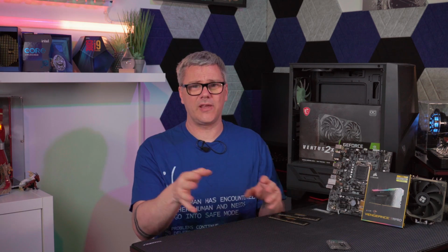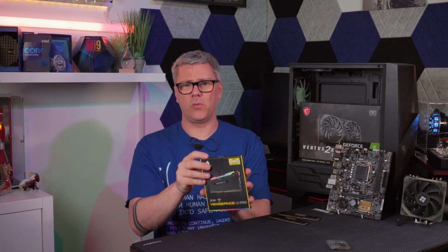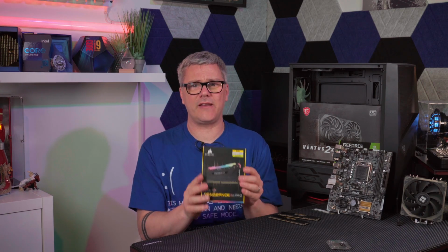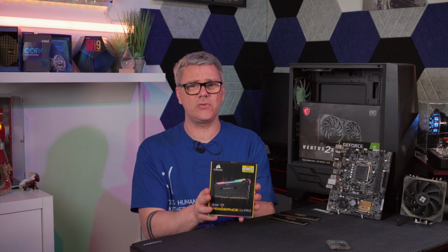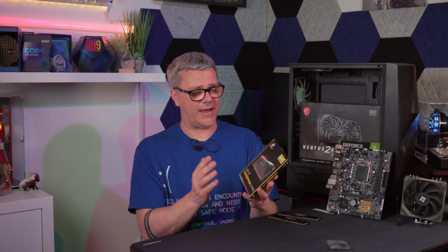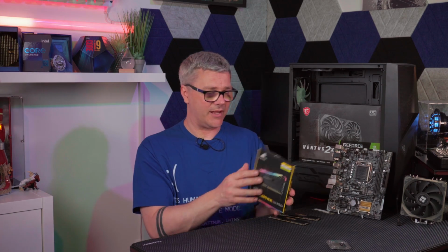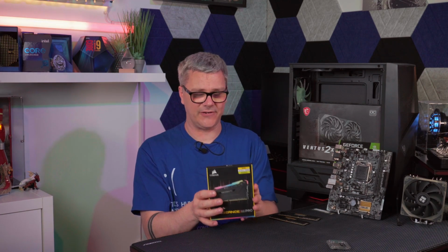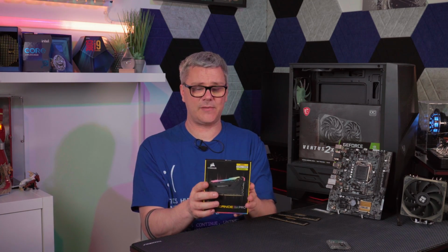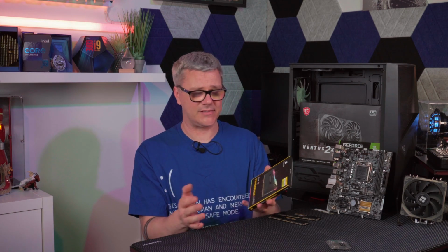What I could do, if I really wanted to, is bling it up with a pair of Corsair Vengeance RGB Pros. This is a 32 gigabyte pack, and it has the full RGB on the top, as well as being 3600 megahertz, and this type of memory you could put into a case where you have lots of lighting.